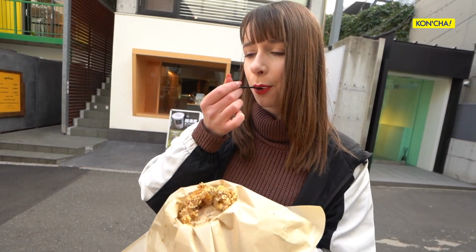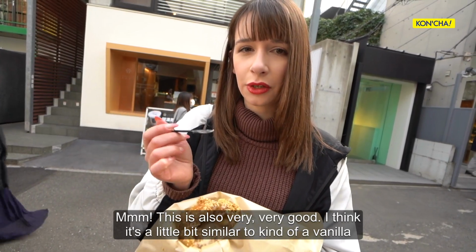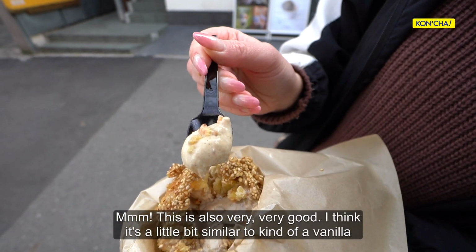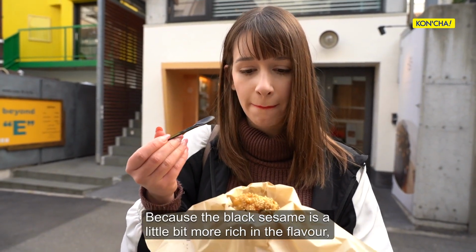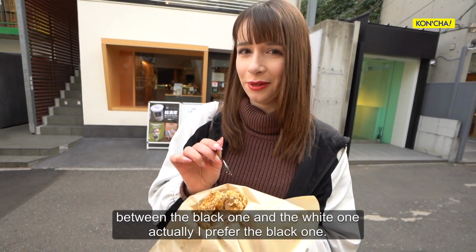Itadakimasu. This is also very good. I think it's a little bit similar to kind of a vanilla flavor. I really like that. Because the black sesame is a little bit more rich in the flavor. Between the black one and the white one, actually I prefer the black one.